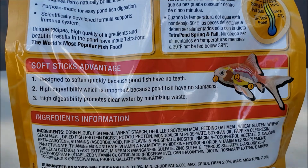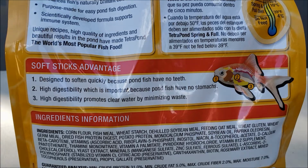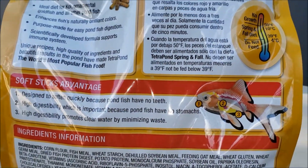That's why when you watch them eat it, they don't take in a bunch and chew on it. They just swallow it. So what they're eating has to be highly digestible, because they have to break it down fast. And this right here is the meter.